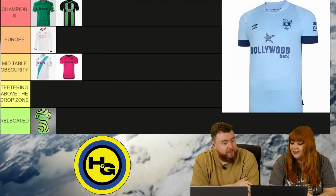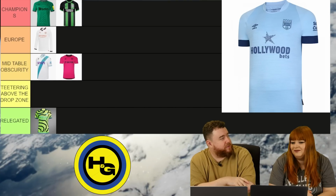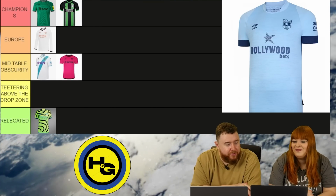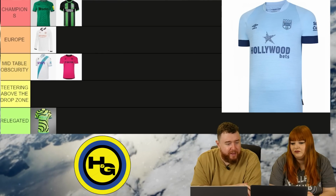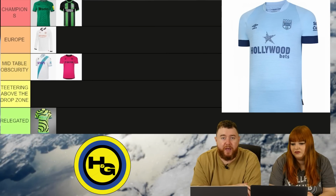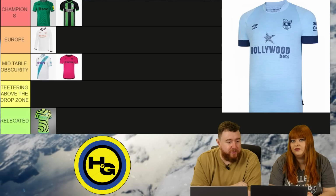I think it's nice and simple, nice and classy, as you would say down south. Classy, with your wrong pronunciation of the A in the middle. But the Brentford badge has changed on the away kit. I'm not sure what the reason for that is, but it looks a bit like a Pro Evolution Soccer version of the actual Brentford badge. If you used to play Pro Evo back in the day, that'll make sense.